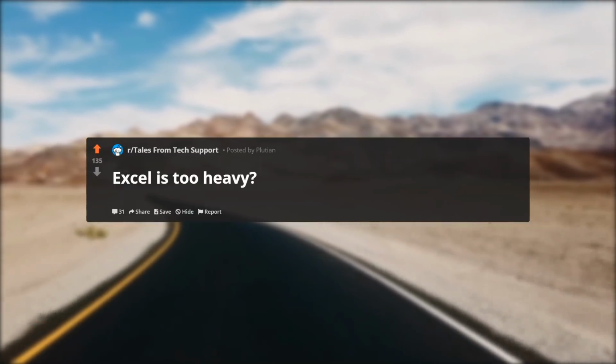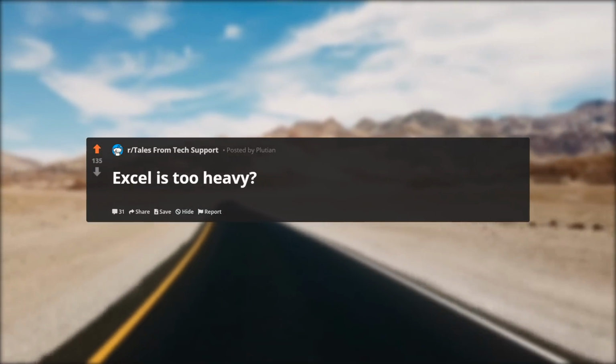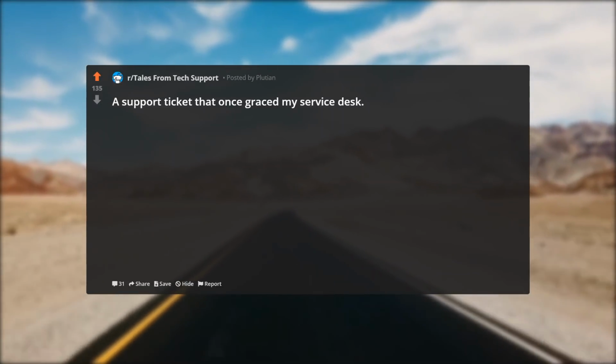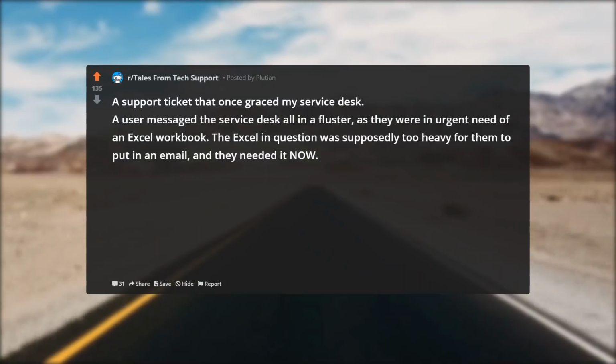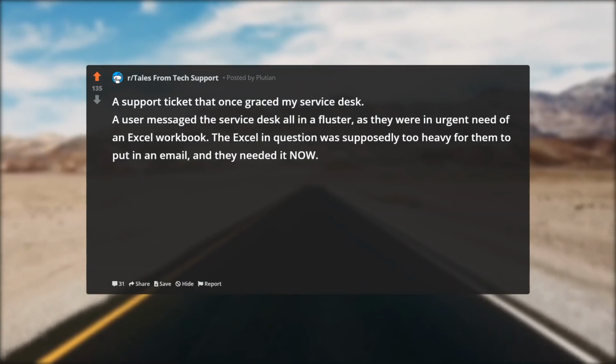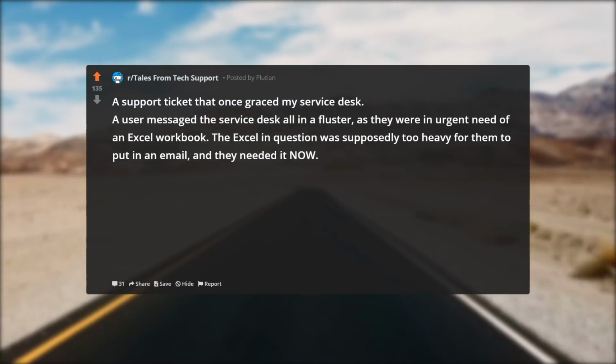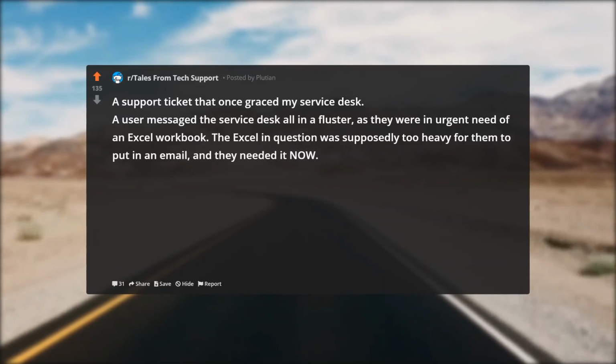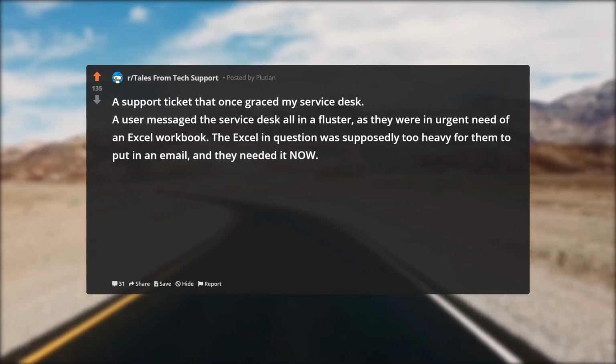So let's get started. Excel is too heavy? A support ticket that once graced my service desk. A user messaged the service desk all in a fluster, as they were in urgent need of an Excel workbook. The Excel in question was supposedly too heavy for them to put in an email, and they needed it now.